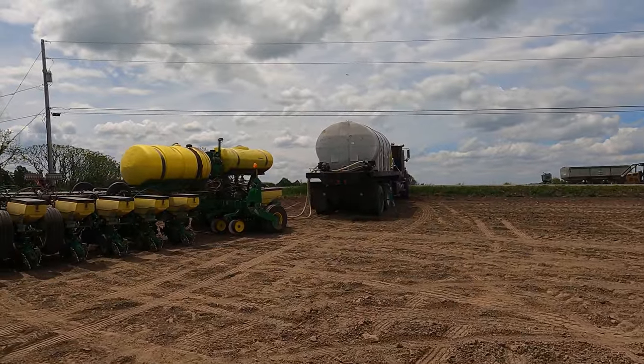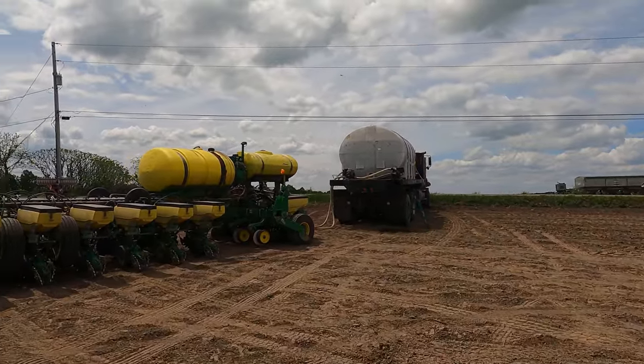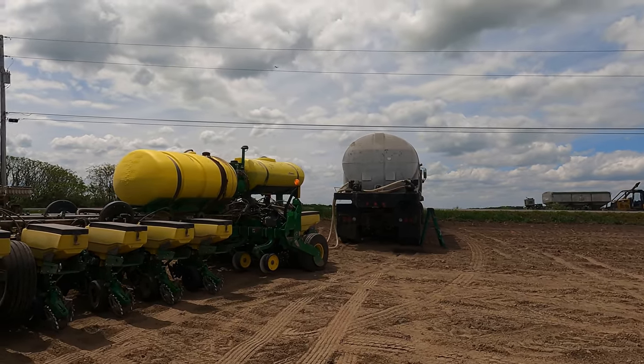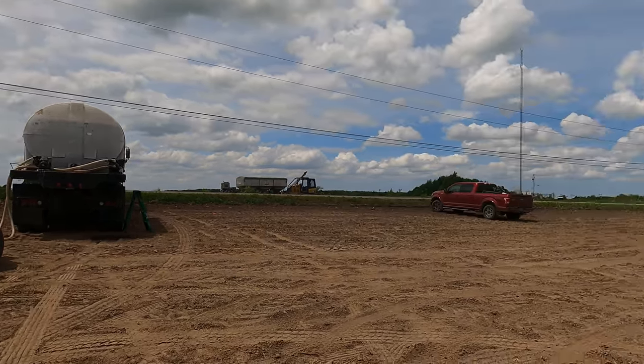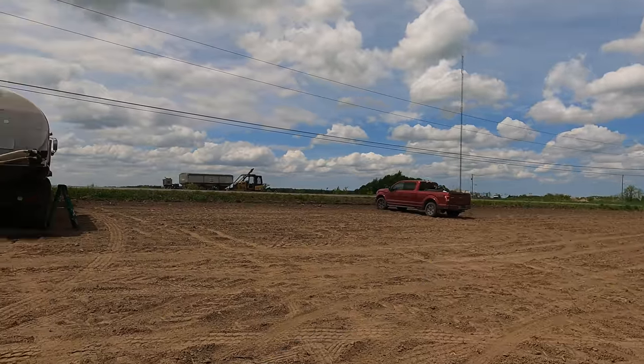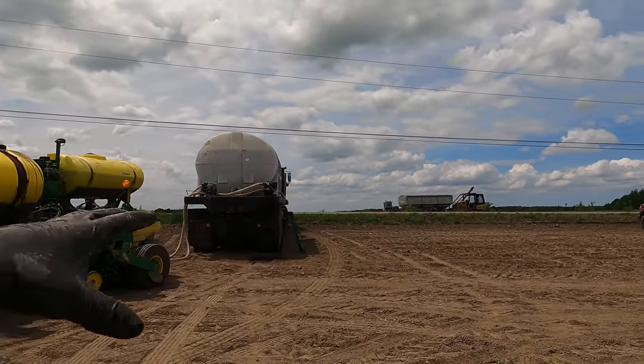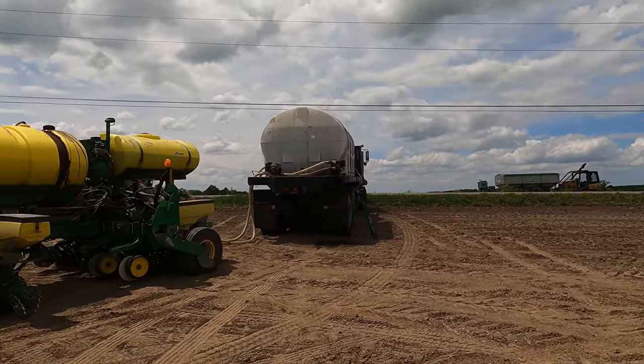As you can see from the little ride that we took down the road there, things are really dry here. You've seen the dust rolling off the planter as we were traveling from that one field down the road there to come up here to get reloaded. This is kind of a central location to put this truck.